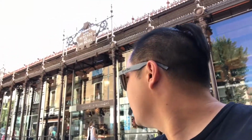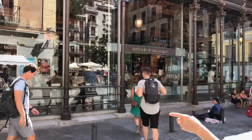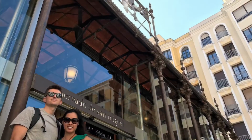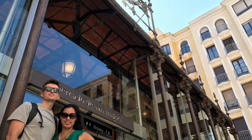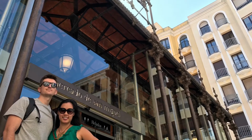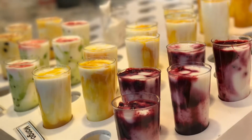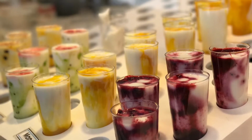Finally walked over. It's a little bit hot, but finally at the Mercado de San Miguel. Got it right. I guess it's time for a little bit of shopping. We were missing this in Barcelona because that Mercado was closed.